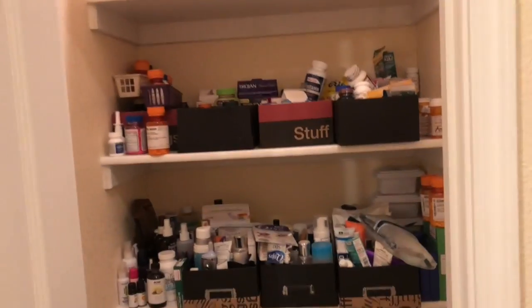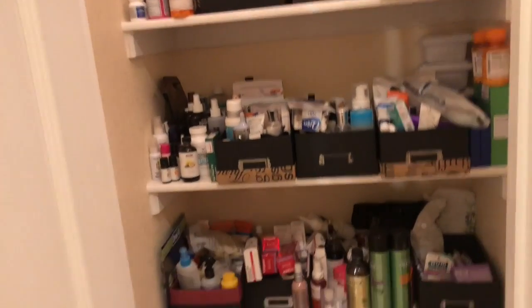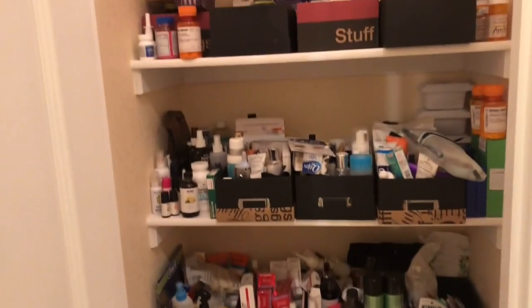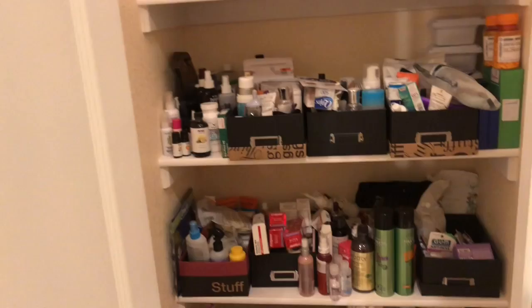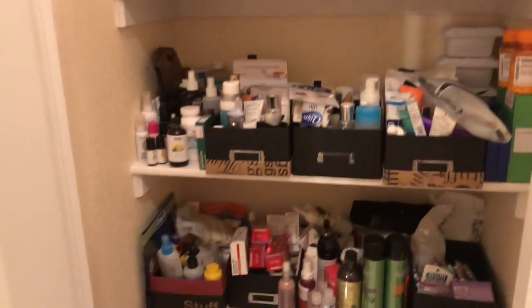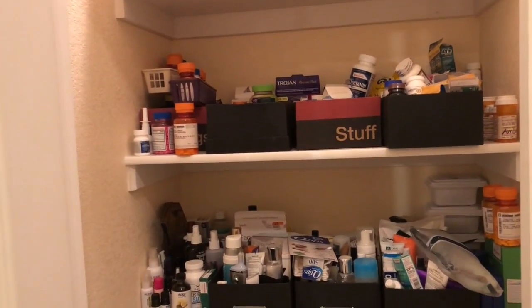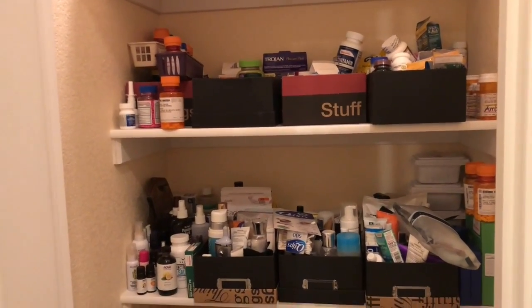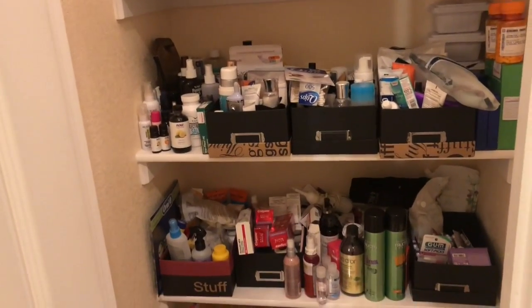Okay guys, this is super embarrassing, but we have paper products down below, and as you can see there's some chemicals. Then these were the shelves right here that were organized neatly. You can see the boxes that I had, and everything was categorized, cold and flu stuff and extra beauty products, and then everything, I told you about that. So anyway, we need to purge things, we need to look at expiration dates, we need to get everything organized.